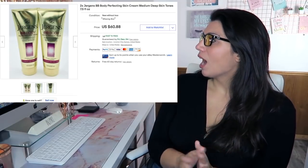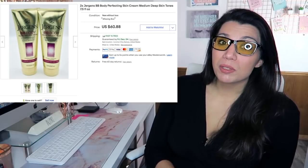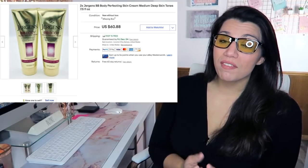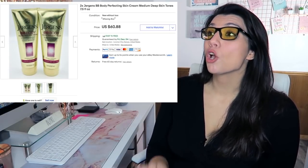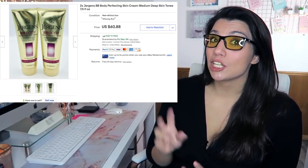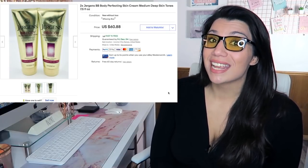I was so bummed. I only had 2 of them, but 2 of them I was able to sell for $60.88. I was really surprised to see them selling on average for $30 a tube. So that meant I listed a 2-pack, I listed both of them together for $60.88.